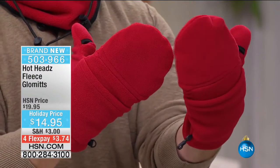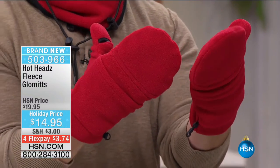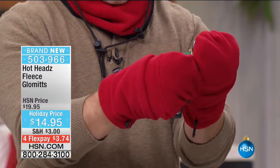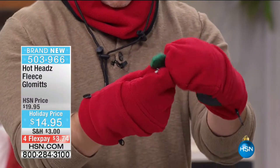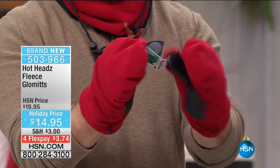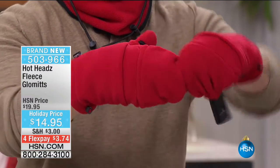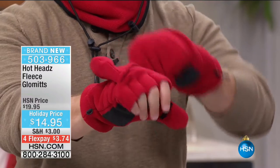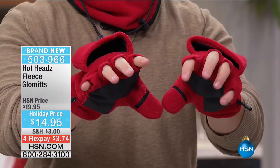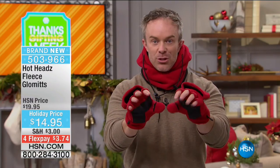Whether it's the kid waiting for the school bus, walking home, or you trying to get your keys out of the purse so you can get in the car. I don't know how many people actually use keys on the door these days. Now they just press the button. But even once you press the button, you have to grab the handle, right? You can just peel back the layers, grab your handle, or use these while you're driving. You have that full dexterity of your fingers to drive, change the radio station, do what you need to do.